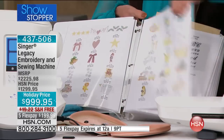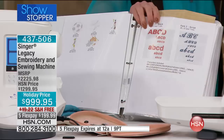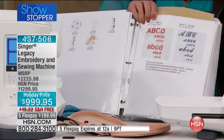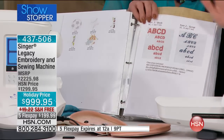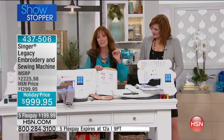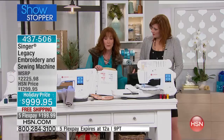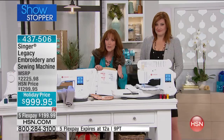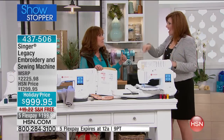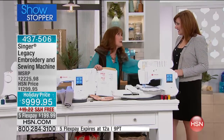There are 200 designs, plus 2,900 bonus designs that you're getting on your USB stick, plus an entire clip art library that you'll be able to digitize and stitch out using your auto punch software. You have hyper font software, so you can stitch out all of the true fonts on your computer's hard drive. Exactly, and we didn't even talk about this.